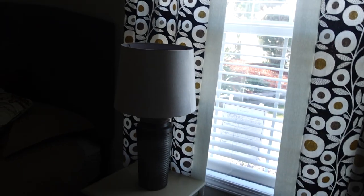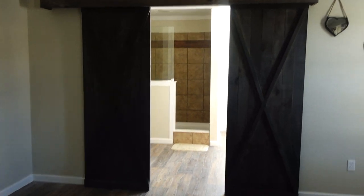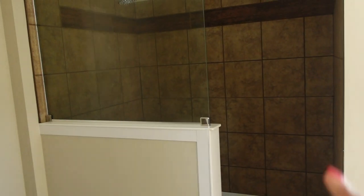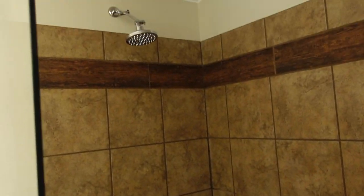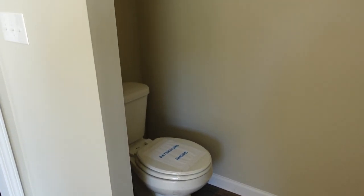And then this is your master closet. All of that. Can't really tell with all the boxes, but you got a really long master closet. Really nice. Really pretty. You got your barn doors that lead into the master bath. So pretty. You've got this huge shower situation. Really nice. Look at the drain. Love it. You got that huge shower head there, lighting in the shower. So pretty. On the other side of this little wall is the toilet.